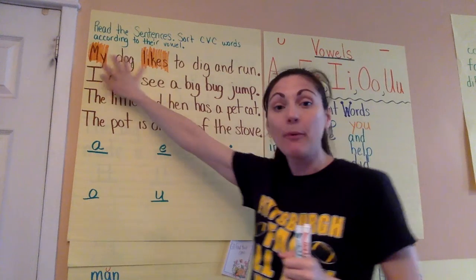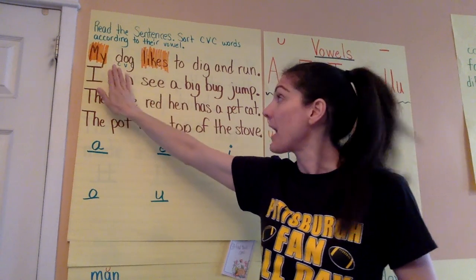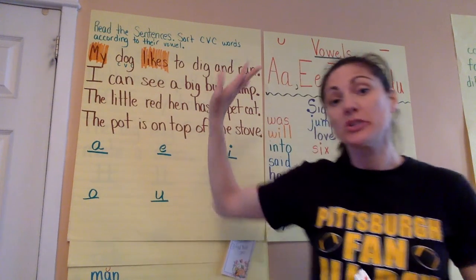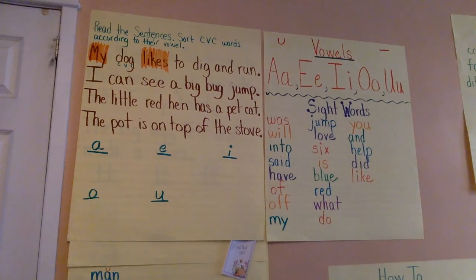I did an example here. You can see I'm going to be highlighting my sight words, and my consonant, vowel, consonant words I put CVC under because I'm going to be sounding those words out. So take a minute and read the sentences, and we'll see how you do. Go ahead.